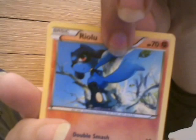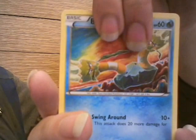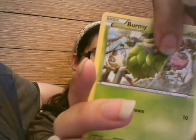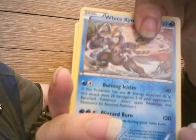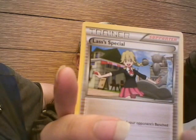Rulu. Schnubble. Make it a normal again. I'm tired of being a fairy. Ugly fairy. Finnacle. Bronzor. Burmy. Reverse Foil Hawlucha. Another white Kyurem. Makes me wonder if black Kyurem's in here. Well, we only got 4 packs left after this one. Audino, Spirit Link, Wigglytuff, Lassa Special.